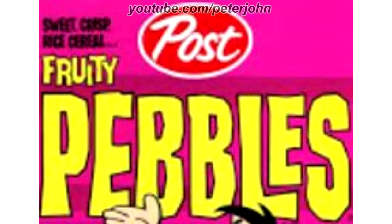1971 to 1973, there is the Post logo that consists of a red shape on a white outline, and inside it, there is the word Post in white text, and on the left bottom of this logo, there is the word Fruity in yellow text, and under it, there is the word Pebbles in yellow text. Here is a commercial.